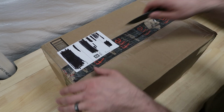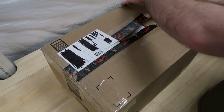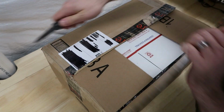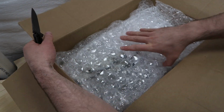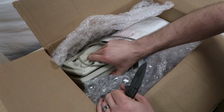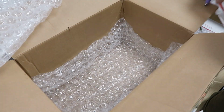I don't know how long this box has been sitting around, but the Amazon Fire Phone hasn't been a thing for a while, so I'm surprised to see that. The seller must have had this box sitting around for a long time. Anyway, packaged surprisingly well, actually. Okay, there they are. Let's get them all out, get this stuff out of the way.